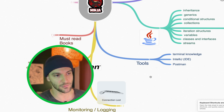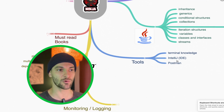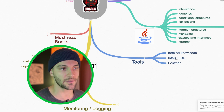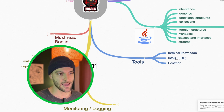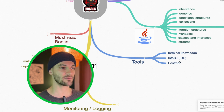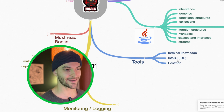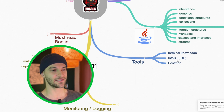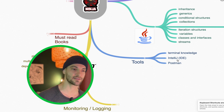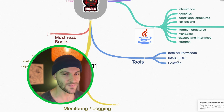Also, it's important to know how to use an IDE, which stands for Integrated Development Environment. The most popular IDE for Java is IntelliJ, and this will allow you to develop your applications way faster. Instead of just opening a notepad and typing your code in there, IntelliJ will have a lot of features like auto-completion and suggestions, Javadocs, formatting, all the good stuff.